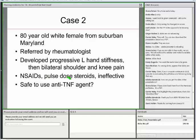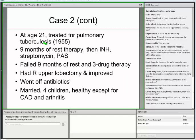Well, the story was more complicated. At the age of 21, back in 1955, she had had pulmonary TB. This was early on in the antimicrobial era. She got 9 months of rest therapy in a sanatorium, and then isoniazid, streptomycin, and PAS. That was a failure. She had to go on to a right upper lobectomy, and that did the trick. She improved, went off antibiotics, married, had 4 children, and was relatively healthy, except for some other medical conditions. No more tuberculosis.